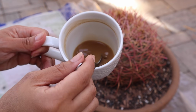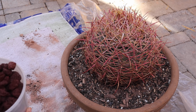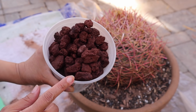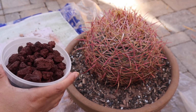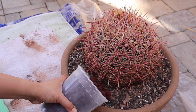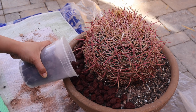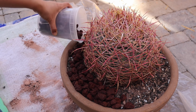This is now my second cup of coffee. This task is not easy. The last thing that I just need to do right now is to add some top dressing. I chose these red lava rocks because I think this will highlight the red spines on this Ferocactus. Oh yes, I think this will work perfect.